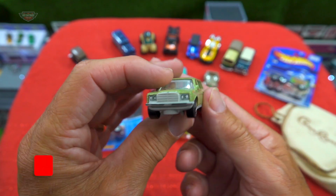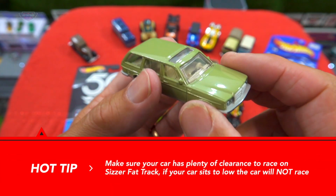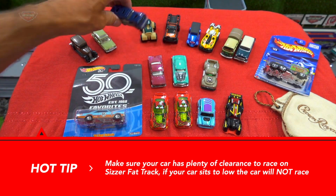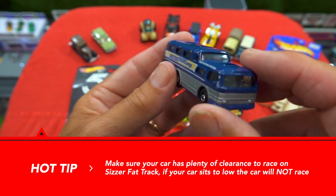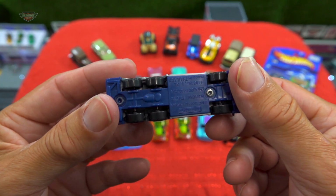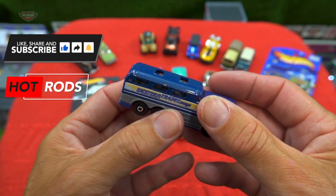I don't own any Matchbox, the reason I don't own Matchboxes is because they're too friggin' dear to buy in the shops. And look at this one here. This is the 6-wheeler bus. What's this called? The Cruise. Scenic Cruise. There you go.